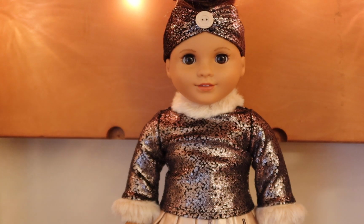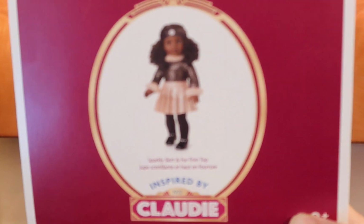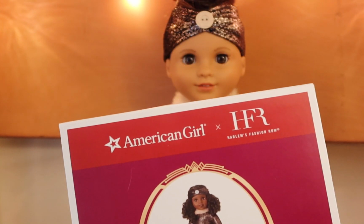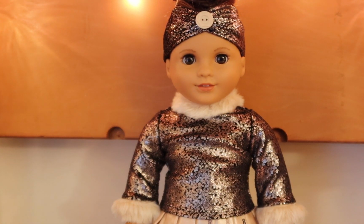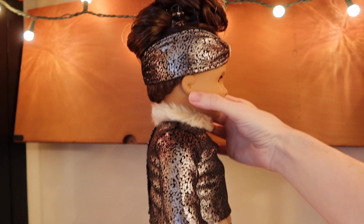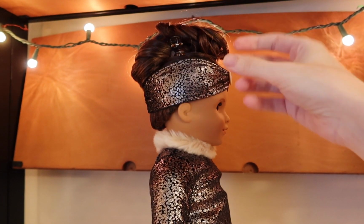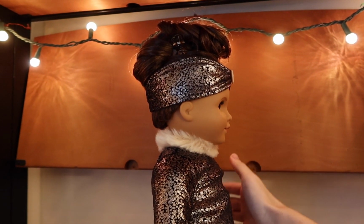Okay guys, so I have a little bit of a situation I'm gonna talk to you about. So I put the sparkly skirt and fur trim top from the Harlem Fashion Row on my new 117 Truly Me. She's a tan Marie Grace face mold. I'm gonna zoom out. I did put her hair a little bit in a twist like that, so just in case you're wondering, I just hold it in place with a clip there. This is just a regular human clip. It's not an American Girl clip.